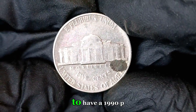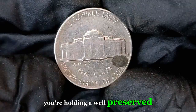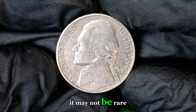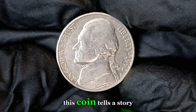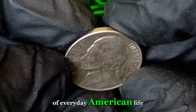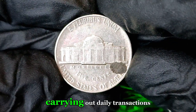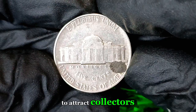If you are lucky enough to have a 1990 P nickel in very fine condition, you're holding a well-preserved piece of American currency that has lasted more than 3 decades. It may not be rare, but it is certainly worth appreciating and protecting. This coin tells a story of everyday American life. It passed through pockets, cash registers, and hands carrying out daily transactions, yet it survived with enough detail to attract collectors today.